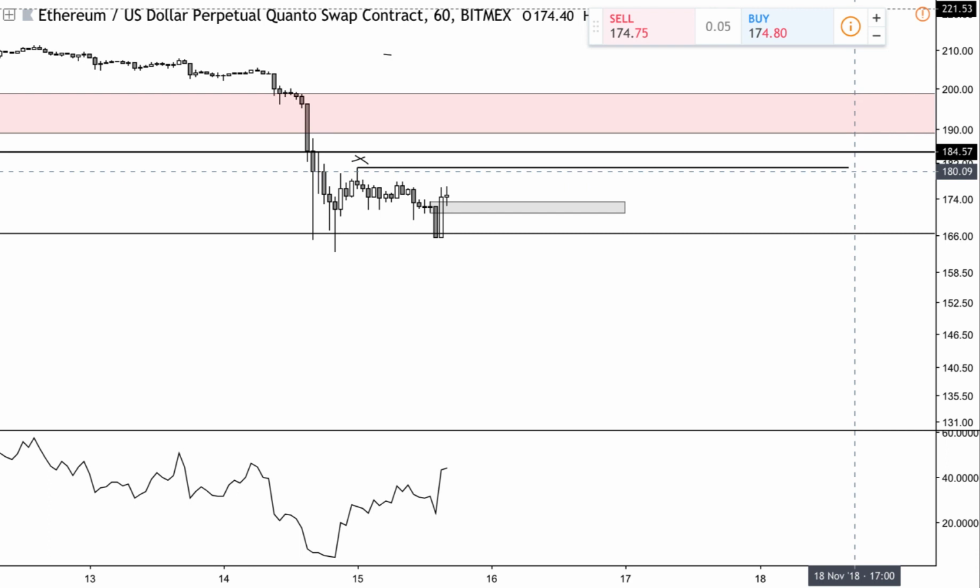So while this is looking like a liquidity grab for BTC, we're waiting for the confirmation. For all we know, this could be a range breakout, which we really won't know until the close of this month, until November's close. And we'll see where the resistance holds.